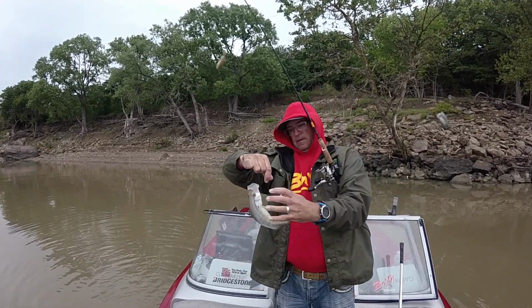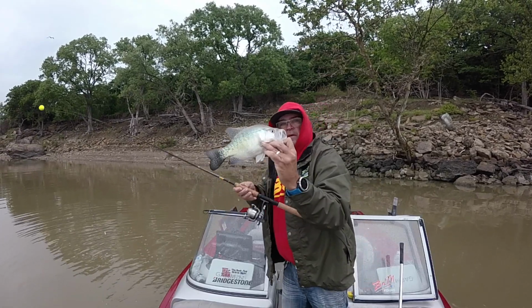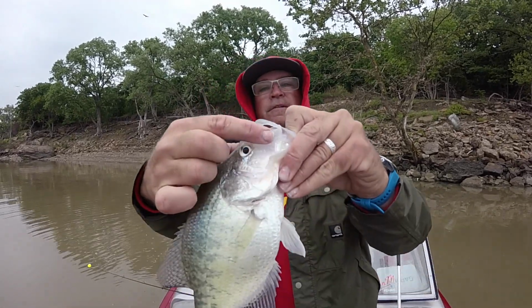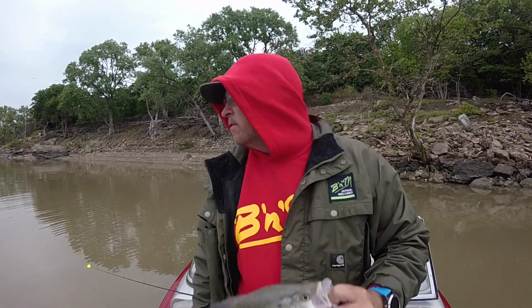Big crappie. That caught him. Caught him by a shoestring. Look at that rip I made in his mouth. That's why it always pays to have your drag set a little light. That way it doesn't rip that fish. Lucky to have caught this beautiful fish.